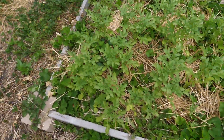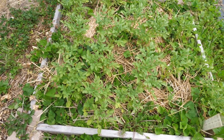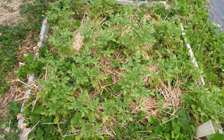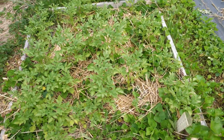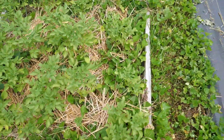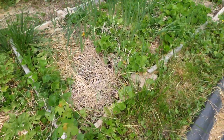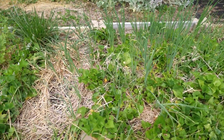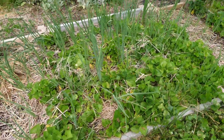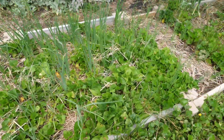Over here, look at this. This is our potato bed, and these look great. I'm really happy with how these look. I was a little concerned about them, but they came up and they have grown a ton. Now the onions, they need weeded, but they are starting to look pretty good. For the beginning of June, they look great.